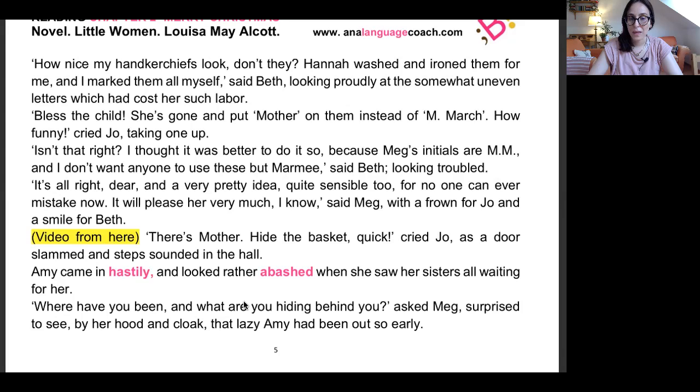"Where have you been, and what are you hiding behind you?" asked Meg, surprised to see by her hood and cloak that lazy Amy had been out so early. Hood, remember? Hood and cloak is like a cape, and hood, remember Little Red Riding Hood, like the capuchón, right?